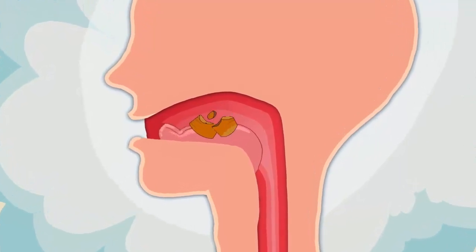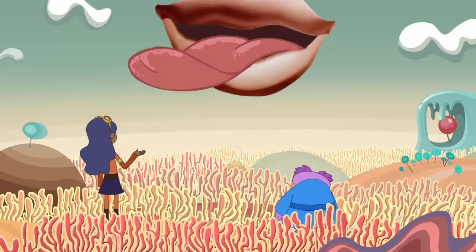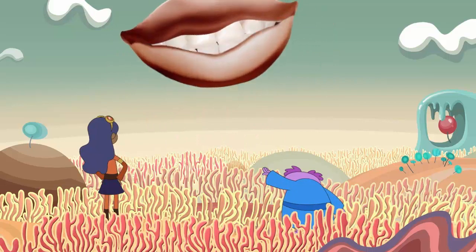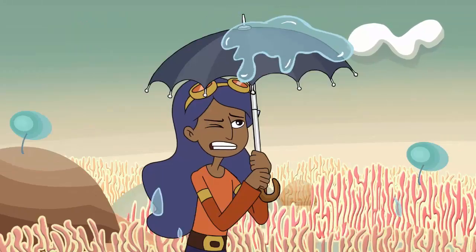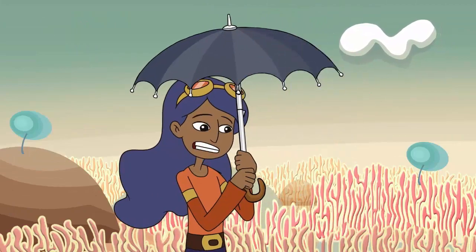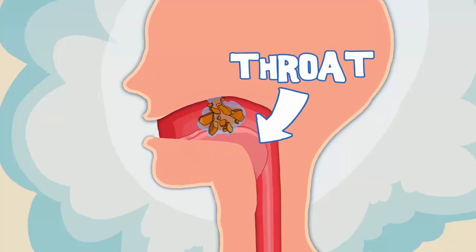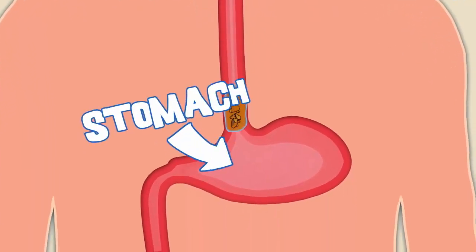It moves food around your mouth while you chew, pushing it to your back teeth so they can grind it up. It's like a marvelous spit-covered food-moving machine. While the teeth grind up the food, it gets mixed with saliva, which we also call spit. The spit and food mixture then get pushed by your tongue to the back of your throat, where it travels down your esophagus, or food pipe, to your stomach.